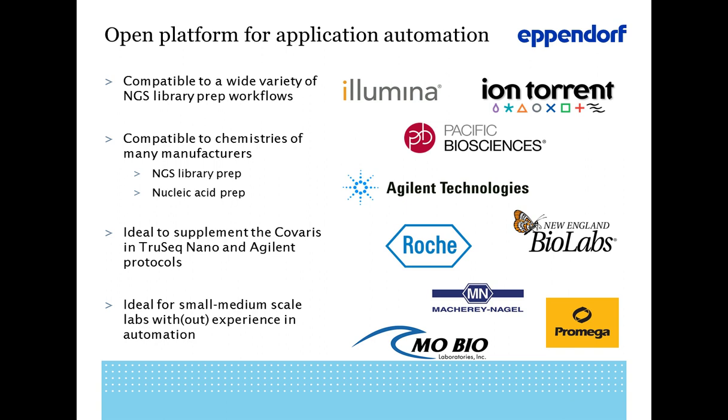It is the ideal supplement to Covaris in the TruSeq Nano and Agilent protocols because we can fill and empty Covaris strips. And it is the perfect system for small and medium-scale labs without any experience in automation whatsoever, because the system is easy to use, it's fast to set up, and it has a very intuitive software. So I would say that really everybody can use the EpMotion automated liquid handler.